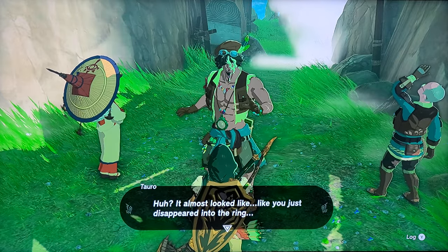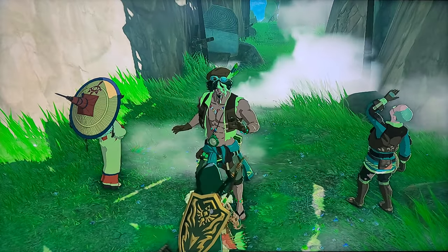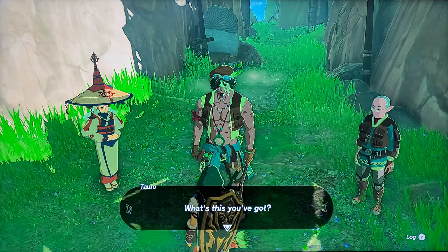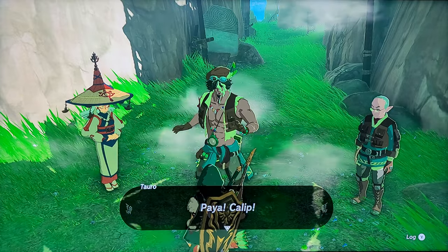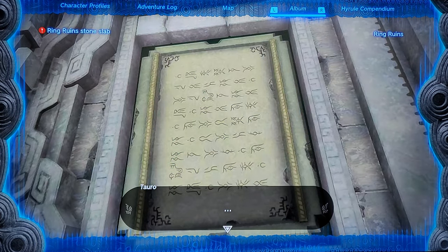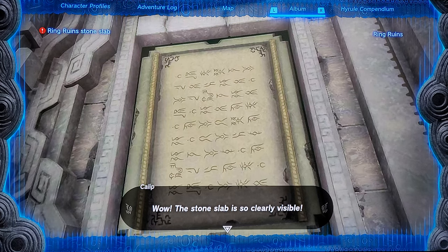Oh. Huh. It almost looked like you just disappeared into the ring. Nah, of course not. That's impossible. What about this image? Is that okay? What is that you got? Huh? Could it really be? Paya, Caleb, look at this. No. This could be the interior of the floating ring ruin. Yes. Wow, the stone slab is so clearly visible.